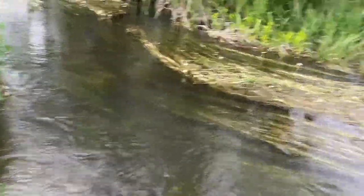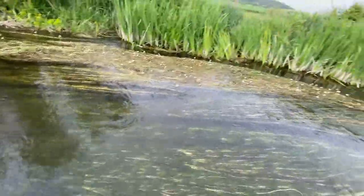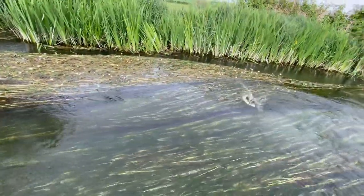There you go. Oh, that's a good fish, that. It's done me. It's in the weed. I'm going to get that out. Oh, there it is. Isn't that funny?